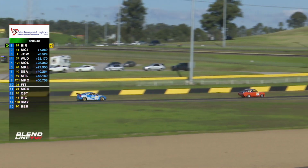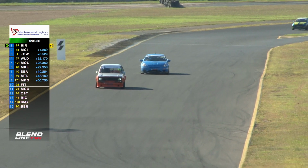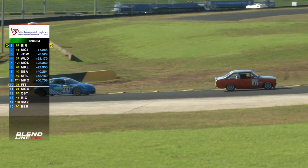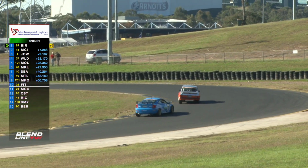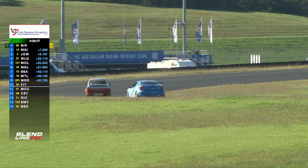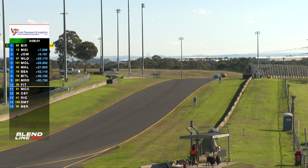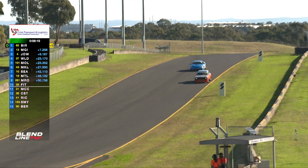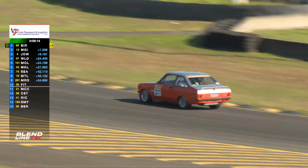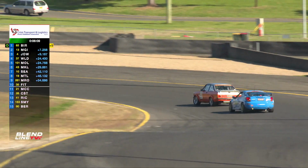He's certainly irritating, Matthew Wildridge. Just lurking back there. Well, I think we're determined that he can't get past in a straight line unless he's right underneath that rear spoiler. Now, this model Celica is not the first car you'd think of for an under 2 litre improved production car, I would say. Is that one of the Colin Osborne production cars, perhaps? I'm not sure about that.